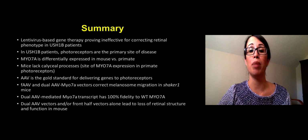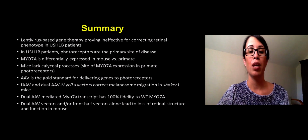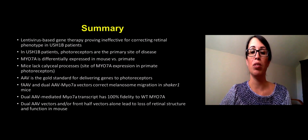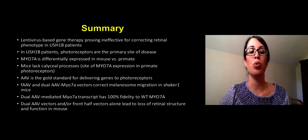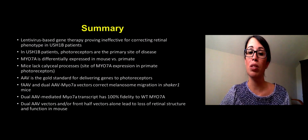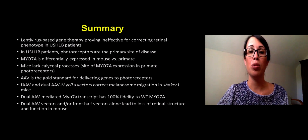Myosin-7a is differentially expressed in mouse versus primate retina, and that could be due to the fact that mice lack certain photoreceptor-specific processes. We know that AAV is the gold standard for delivering genes to photoreceptors, and so we went on to show that fragmented AAV and dual AAV myosin-7a vectors are capable of correcting melanosome migration in the Shaker-1 mice. Importantly, we showed that the dual vector-mediated myosin-7a sequence is 100% normal, and we also showed that there was a loss of retinal function in a dose-dependent fashion. In other words, the more dual vector or the more front half vector alone that you added, the greater the loss of retinal function. And so some re-engineering or simply a dose reduction may be in order.